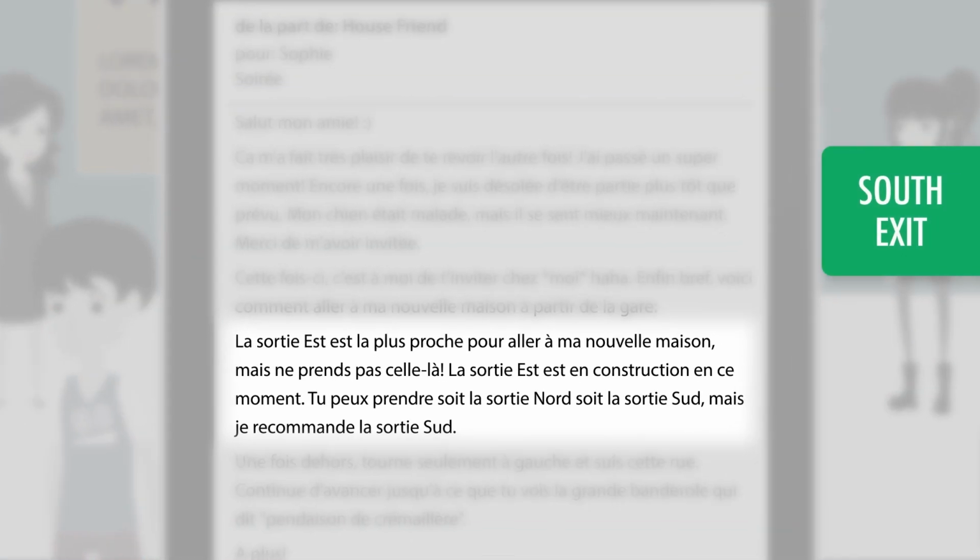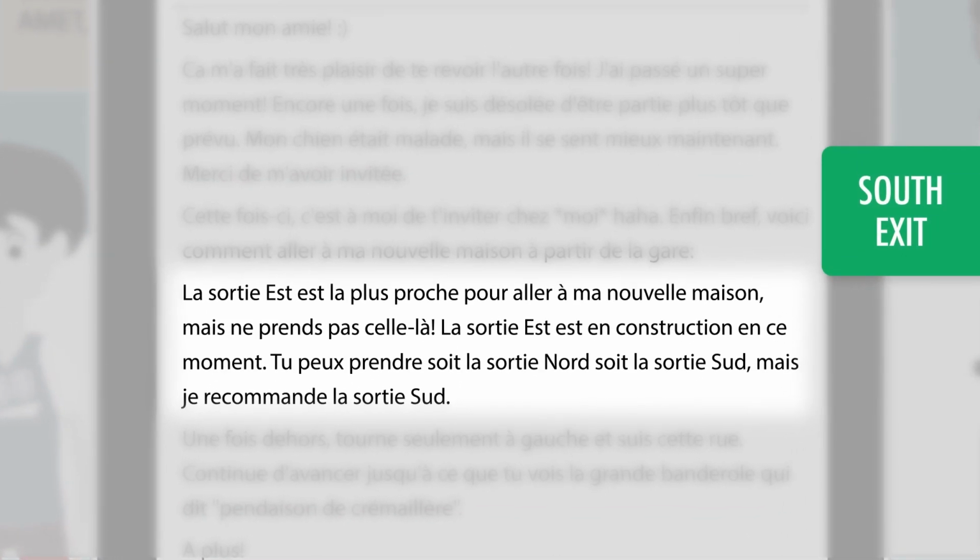Although the east exit would have normally been the closest exit, it's currently under construction, so you should take the south exit instead. Prendre la sortie sud.